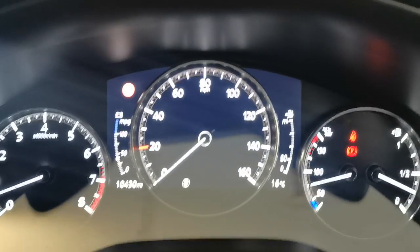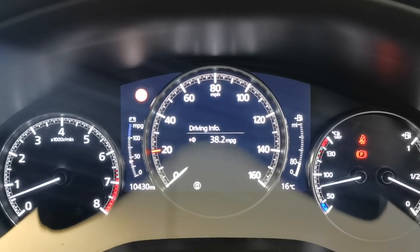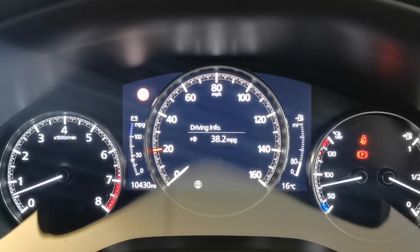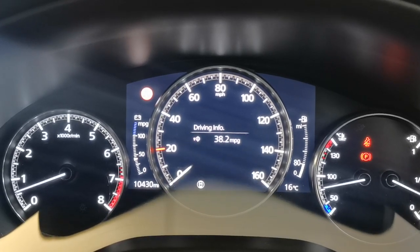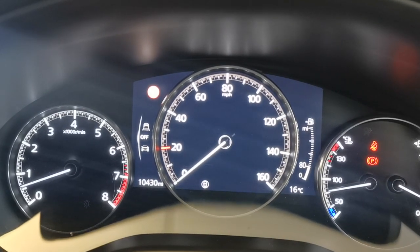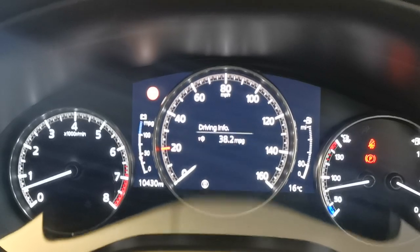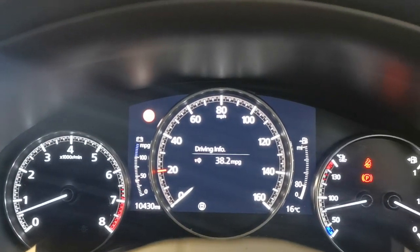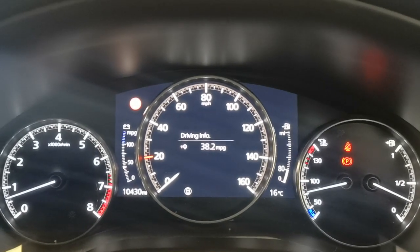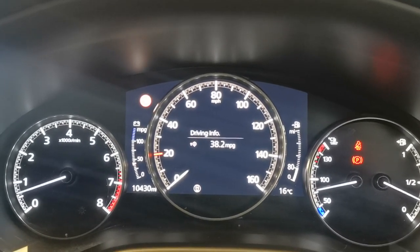Sorry about all the reflections, but average MPG 38.2. Please don't take that as gospel. It does depend on how the vehicle's been driven, over what distance and under what climatic conditions. Lane departure warning, speedo. Left hand side of the speedometer, you've got the tachometer rev counter. Right hand side, you've got temperature gauge and fuel gauge. Immediately flanked to either side of this electronic speedo is an instant MPG readout.